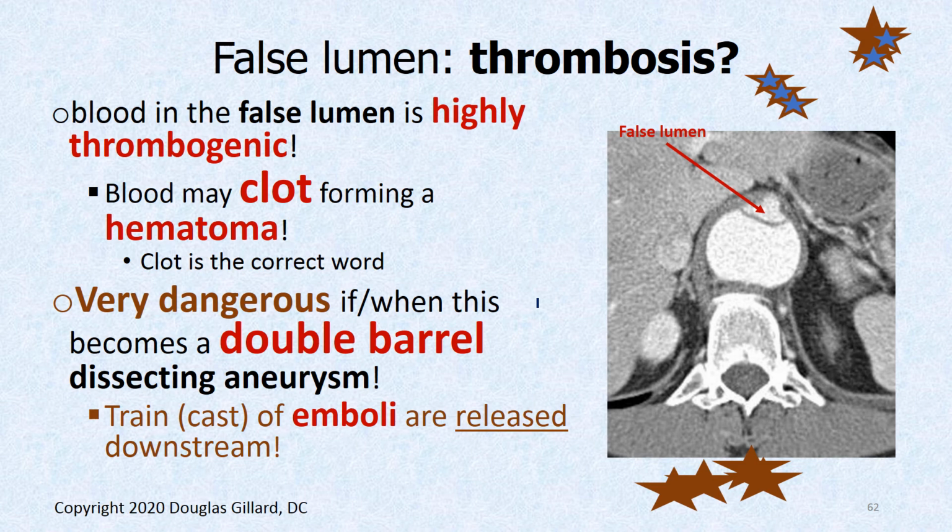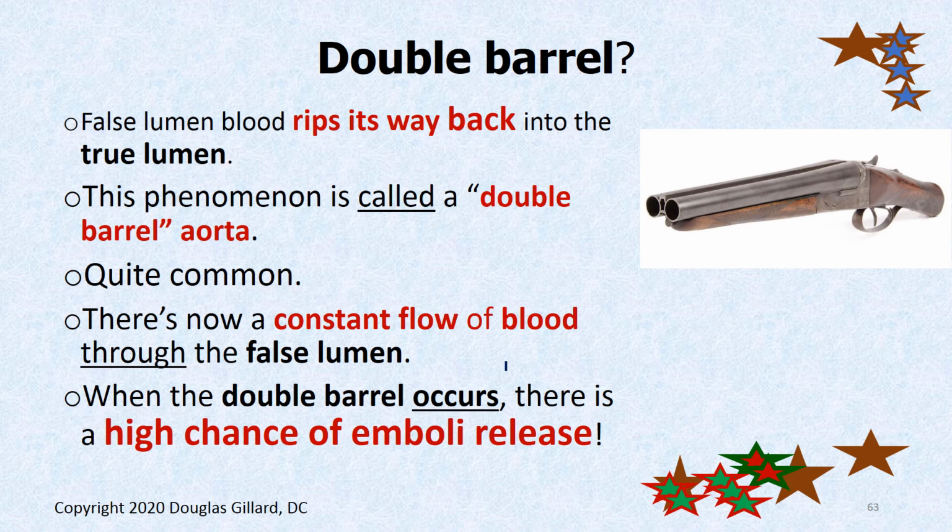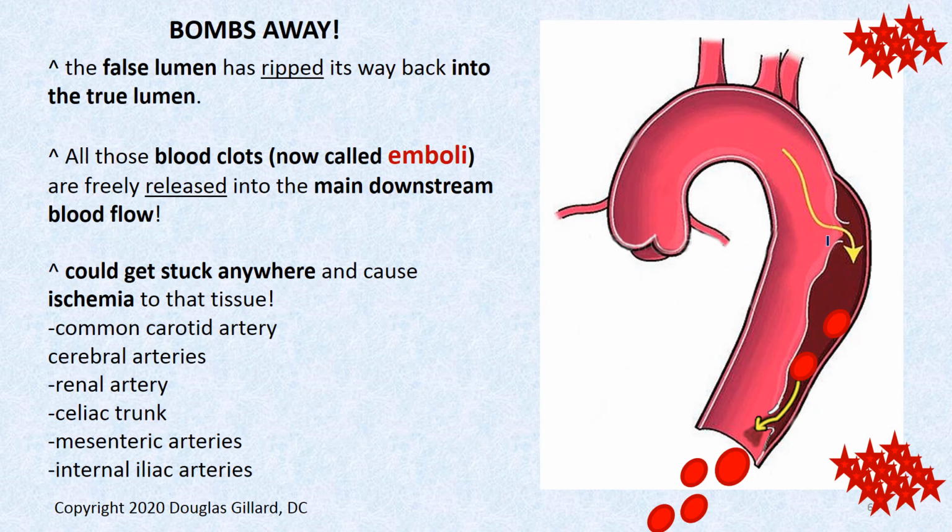Thrombus formation, yeah. These false lumens are highly thrombogenic, especially before something called double barreling occurs. What does that mean, double barreling? Well, we'll show you a picture here in a second. But when double barreling occurs, it can be very dangerous because that occurs when the false lumen rips its way back into the true lumen and causes basically a double barrel. So you reestablish kind of a normal flow. So let's look at what that looks like.